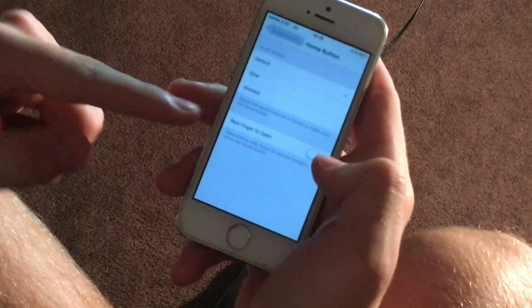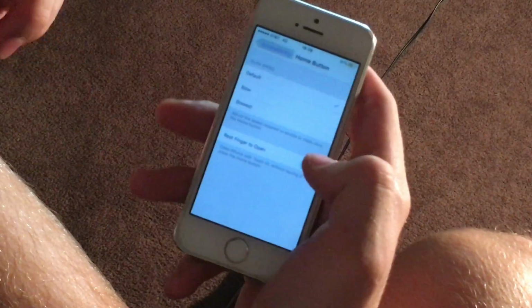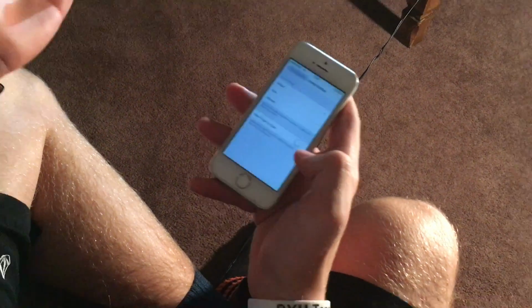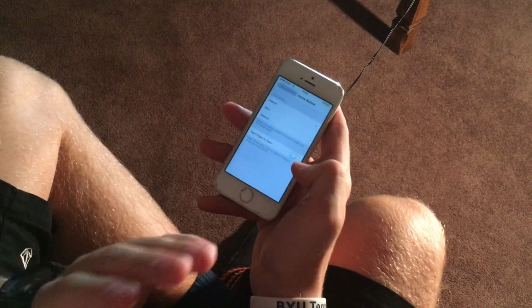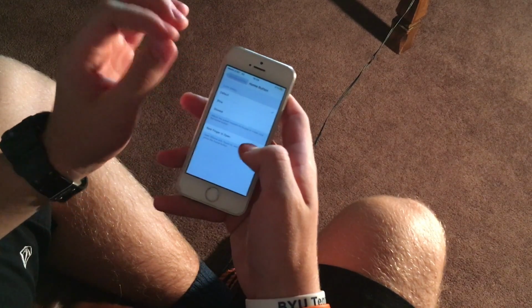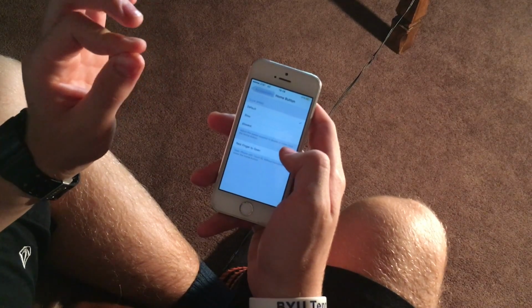But another thing that's new is the rest finger to open. So this means once you turn your phone on, if you have Touch ID, as soon as your Touch ID passes and it works, you won't have to click the home button again to get to the home screen.